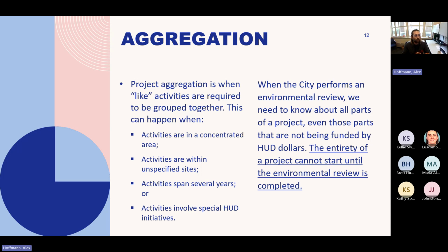Aggregation is when like activities for a project are required to be grouped together for the environmental review. So if you're doing a project, you have to include all of these parts that you might view as separate, but the federal government does not view as separate, into one package when doing an environmental review. So these would be activities that are in a concentrated area, activities that are within unspecified sites, activities that span several years, or activities that involve special HUD initiatives.